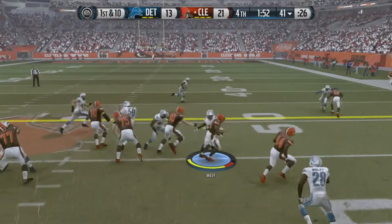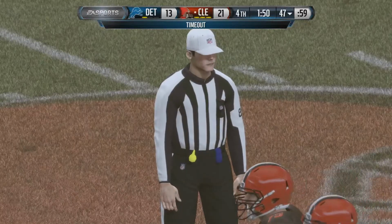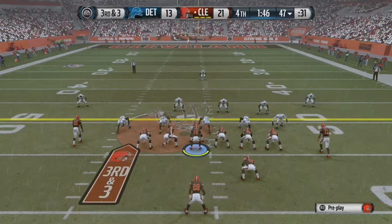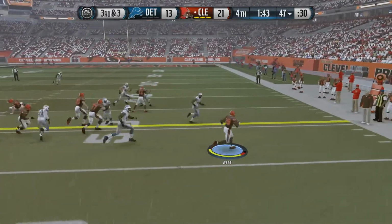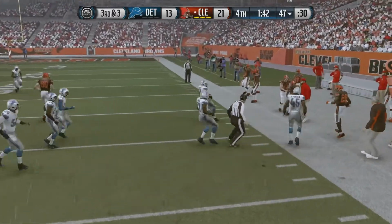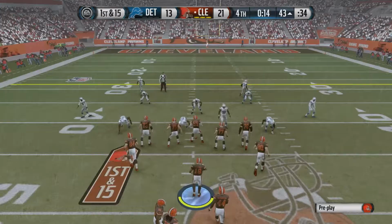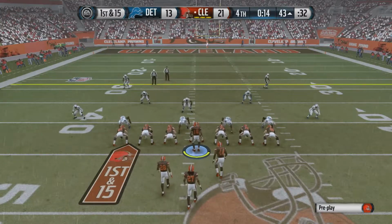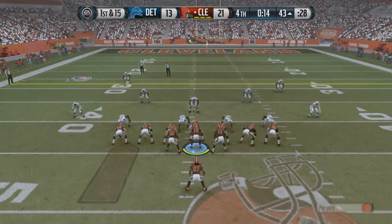Detroit has 2 timeouts. Terrence West gets the carry on 1st and 10. Out to the 47-yard line. That's a gain of 6. 3rd and 3. Detroit is out of timeouts. West is going to get the pitch, and he's going to get the edge, and he has the 1st down. That's going to do it. That's enough for Cleveland to come out, take a knee, and celebrate this victory today.